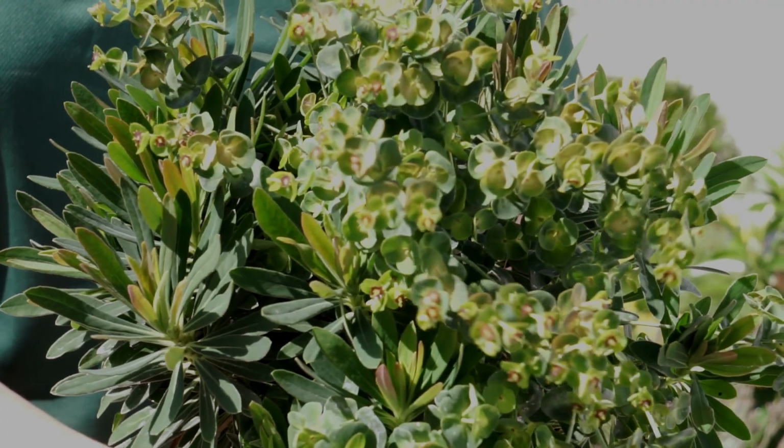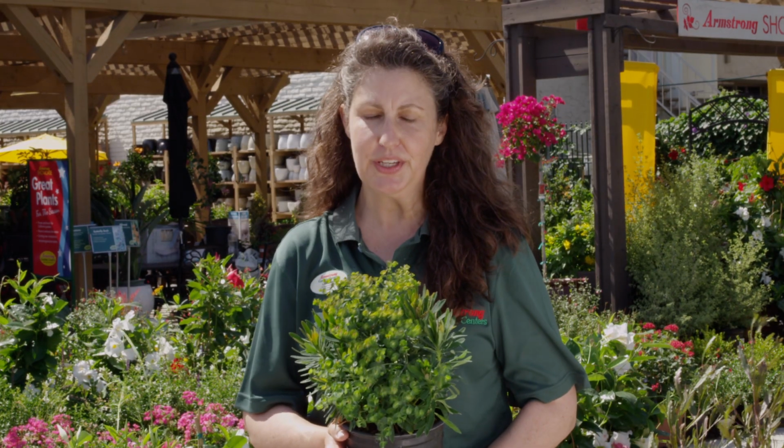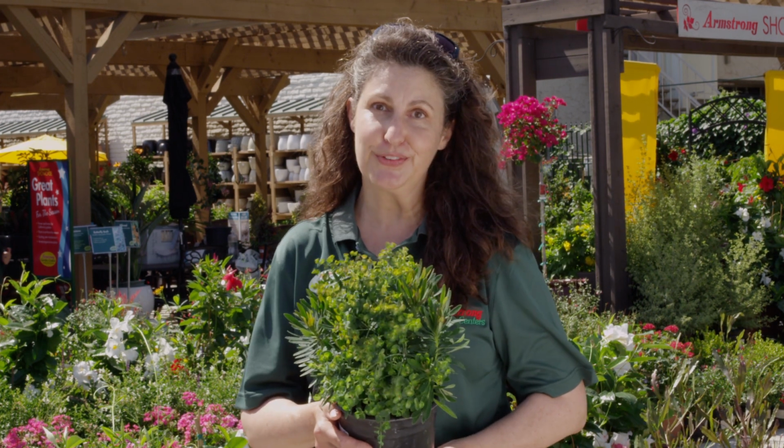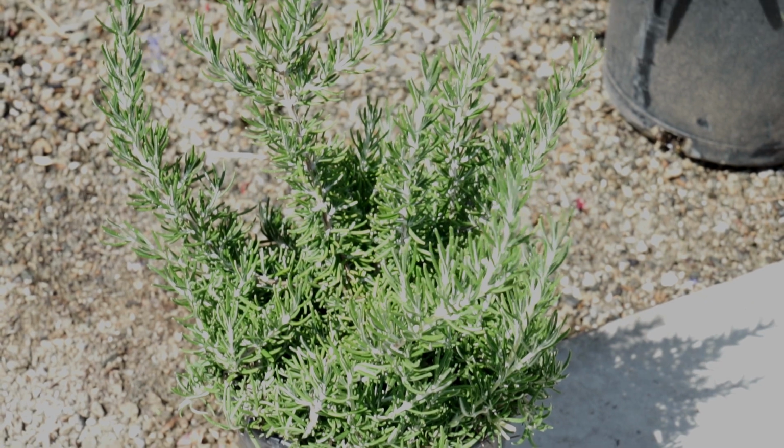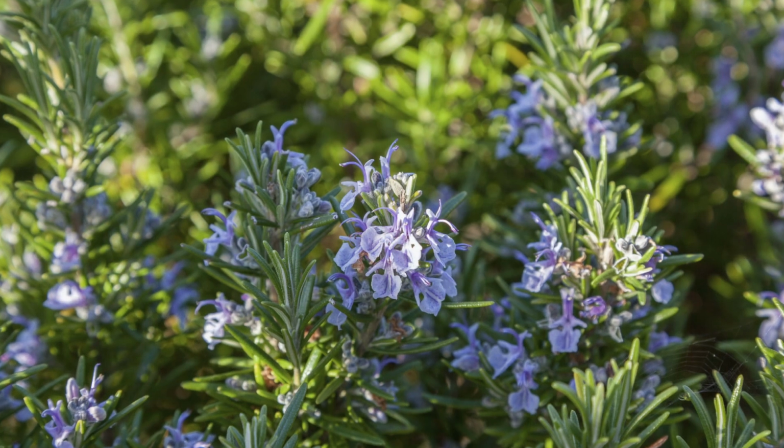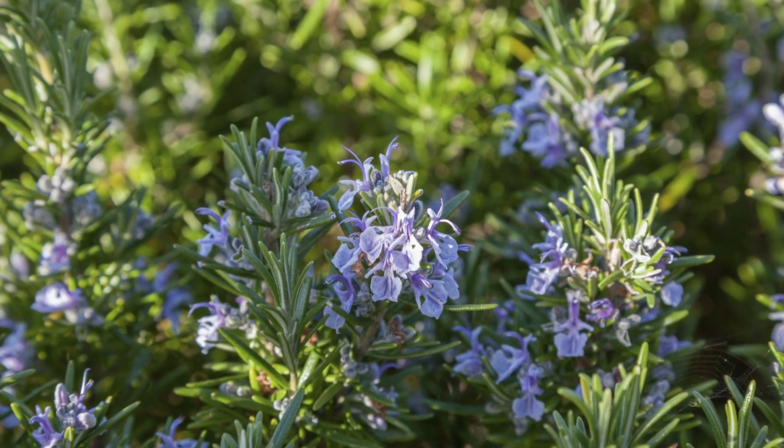For green, I like euphorbias. It's a huge plant family. One thing that's interesting about them is most of them have flowers that are green as well, sometimes a chartreuse yellow. You can also look at rosemary for green. There's many more varieties these days than just the kind that get 6 feet tall or the kind that are ground covers.